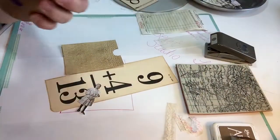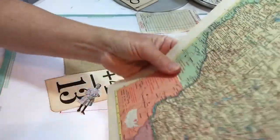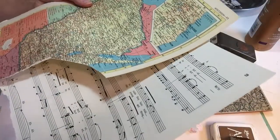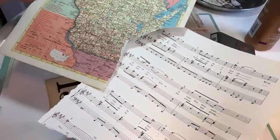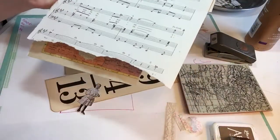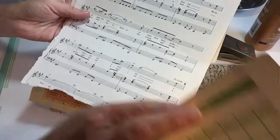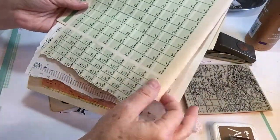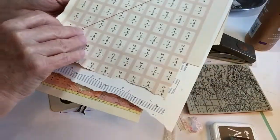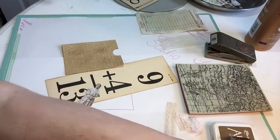And some tacky glue. So I went through my ephemera, my books of ephemera paper, and I found a couple of different things I'd like to use. I've got this map sheet, a music sheet. It's actually an old Alice Cooper song. That'll probably age me. And then a sheet from that 1968 math book. So I went ahead and tore some scraps of paper from those to use to layer.